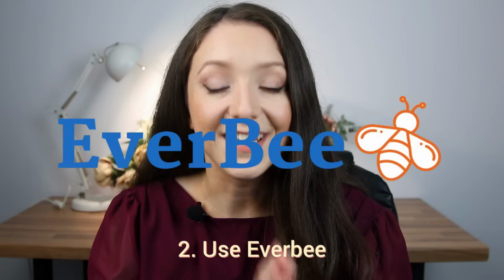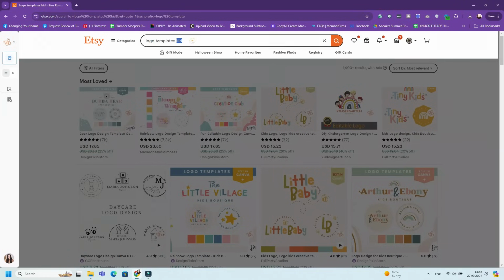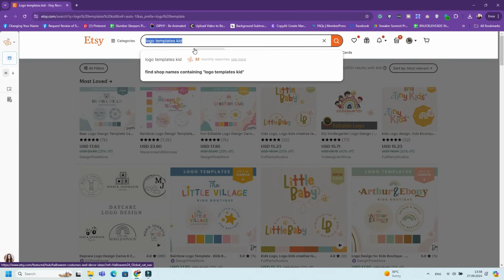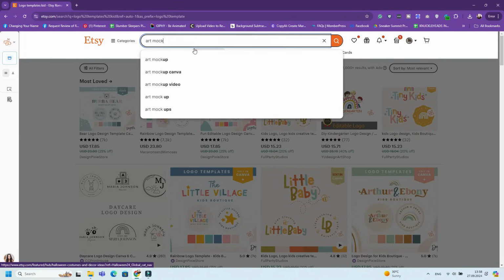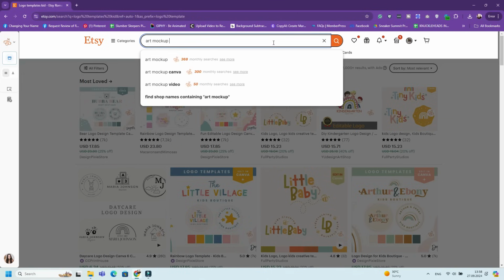And for step number 2, I suggest using EverBee as your keyword research tool. This research tool has helped me in many ways when creating my Etsy listings. It makes it so easy to understand what people are searching for on Etsy, what they want to buy, and exactly the type of products that they want to buy, not only broad terms. So let me show you what EverBee is all about and how you can use it for your Etsy shop.